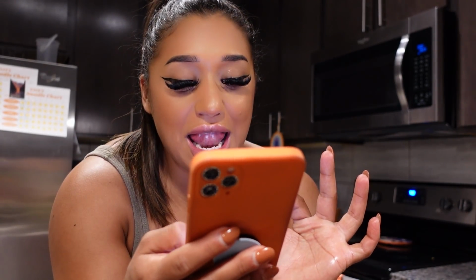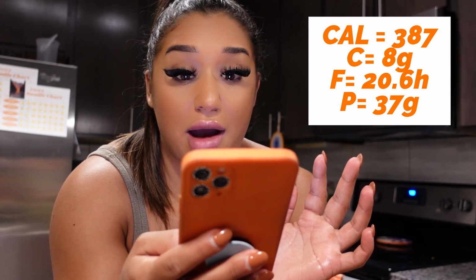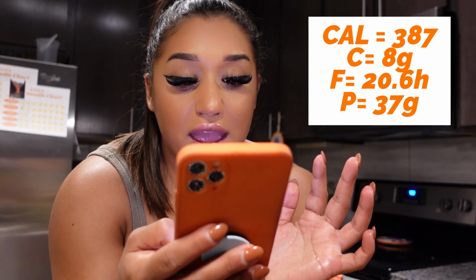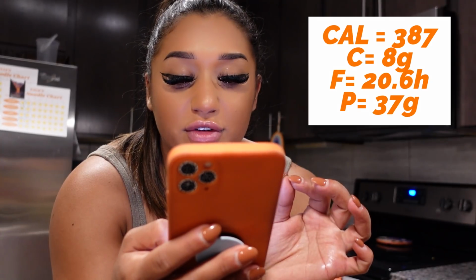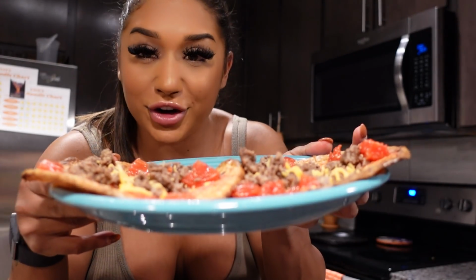It looks delicious. And it smells really good too. So the calories for this meal are 387 calories. Wow, it just glitched. 8 grams of carbs, 20.6 grams of fat, 37.2 grams of protein. I'm gonna eat this and then I'll see you for dessert.